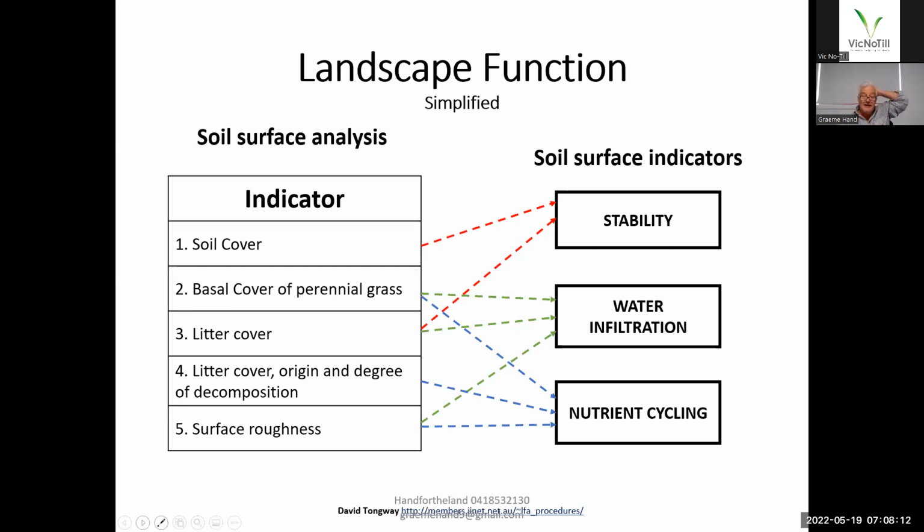So this is pretty solid stuff. All David Tongway and Norm Hindley kept doing was going out and getting soil samples, measuring infiltration and nutrient cycling and erosion, and worked out what are the factors that you need to look at, and then what are their relationships. And you can actually put it into a little Excel tool, that if you measure soil cover and basal cover of perennial grass, you can predict accurately the stability, water infiltration and nutrient cycling.